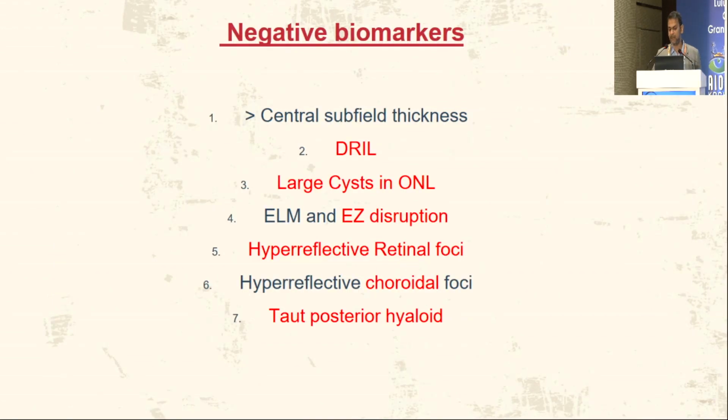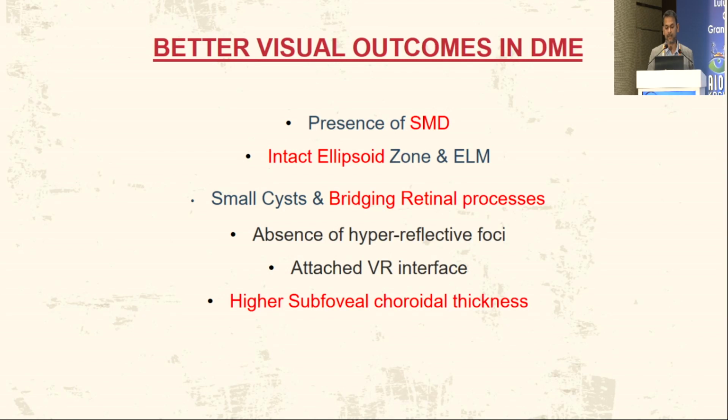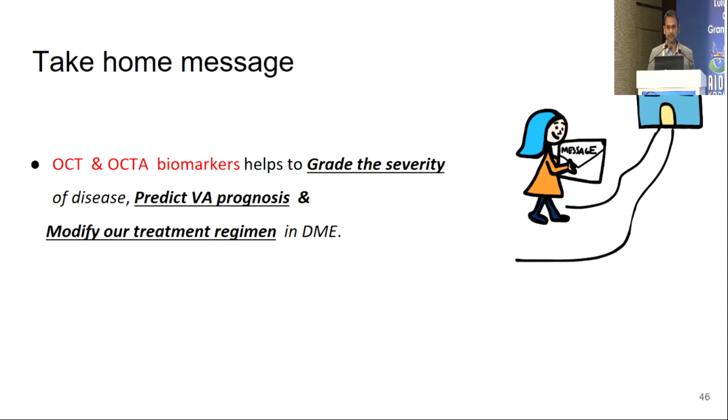To sum up, the negative biomarkers which predict poorer visual outcome, other than central thickness, are the presence of DRIL or the DRIL change over time, larger cysts in the outer retina, ellipsoid zone disruption, hyperreflective retinal and choroidal foci, and ERM or taut posterior hyaloid. And if you have a subtype of serous macular detachment with intact ellipsoid and bridging retinal processes and higher subfoveal choroidal thickness, you are looking at a patient who would respond well to your treatment in DME.